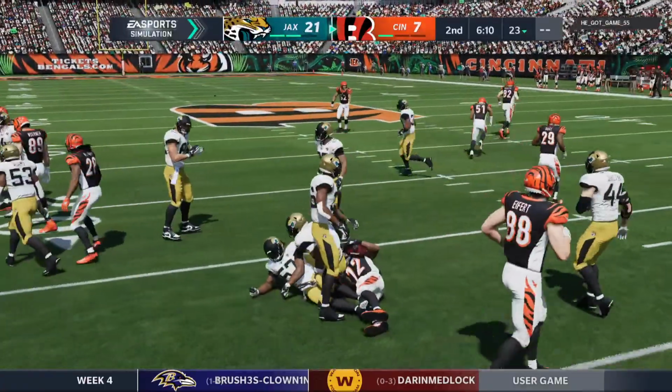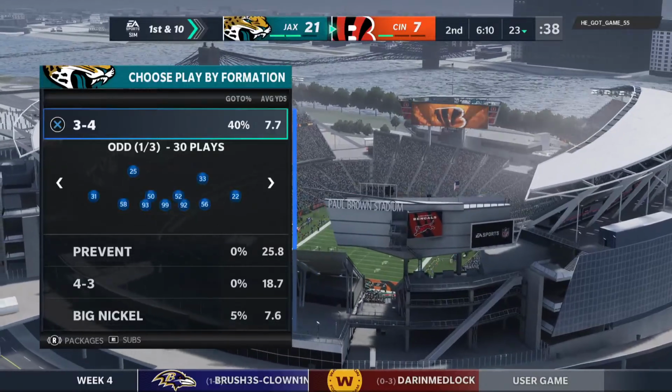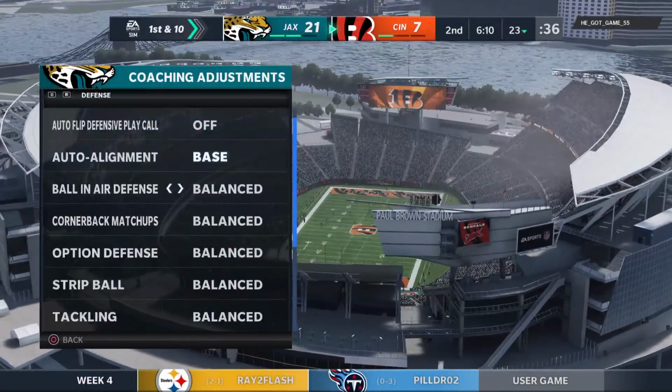And able to get this across the 20, but not much further as he's dropped at the 23-yard line. Their own 23-yard line.